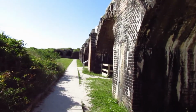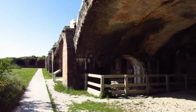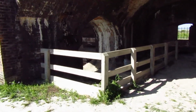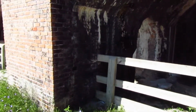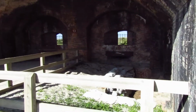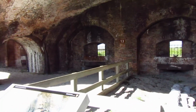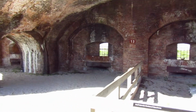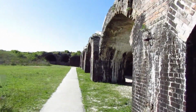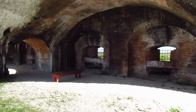So they're actually working on preservation on fixing this side of the fort. Well, it's their preservation work, so they're digging out, so they have sandbags to prevent them from Oh, and this is where the water would come off the roof. Yeah. I think this was set up later on. Copper doesn't seem degraded enough.